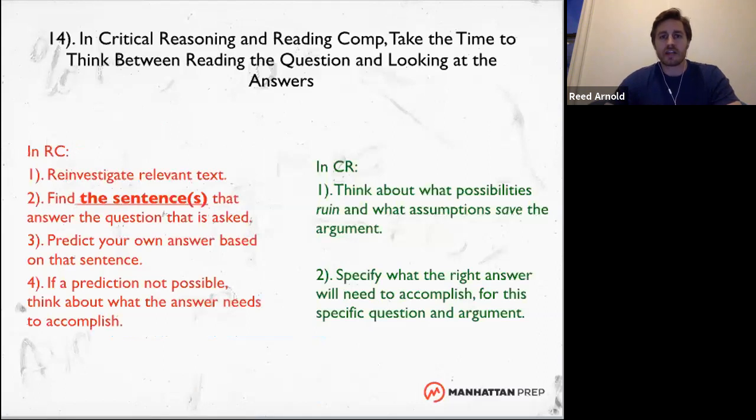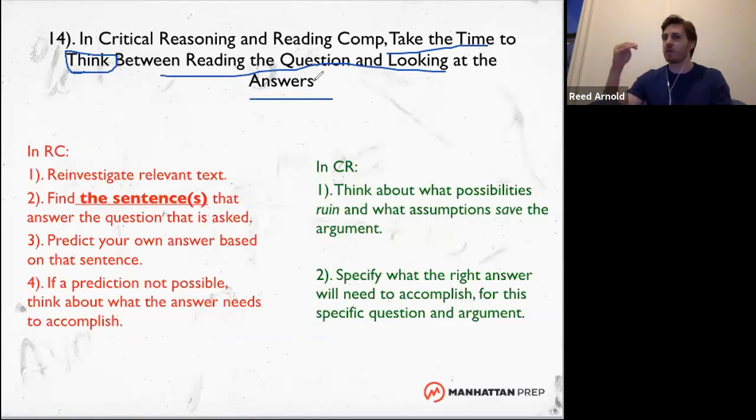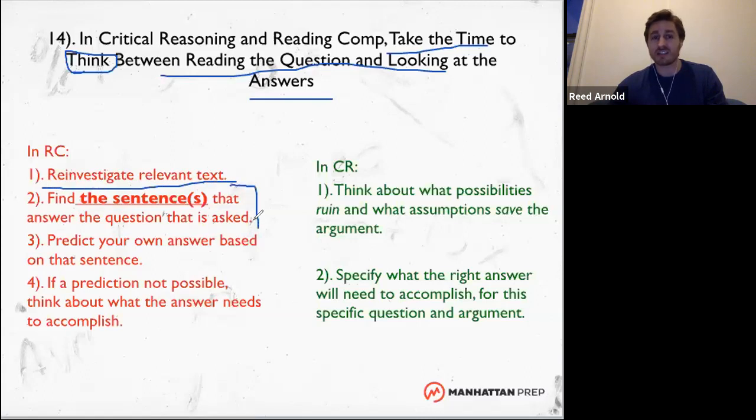In critical reasoning and reading comp questions, you want to take time to think before you go to the answer choices. Just like in data sufficiency, a lot of times you want to think about the question before you go to the statements, and dissect and investigate the question. You want to do that in CR and RC before you go to the answer choices.